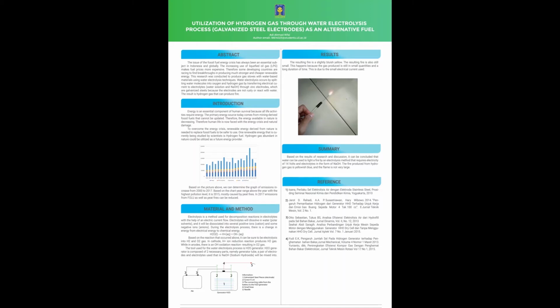I have a graphic. Based on the picture above, we can see the graphic of emissions increase from 2000 to 2017. Based on the chart, the year with the highest pollution level is 2015, mostly caused by peat fires. In 2017, emissions from fire, as well as peat fires, were reduced.